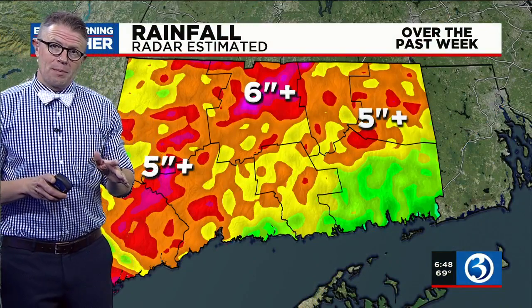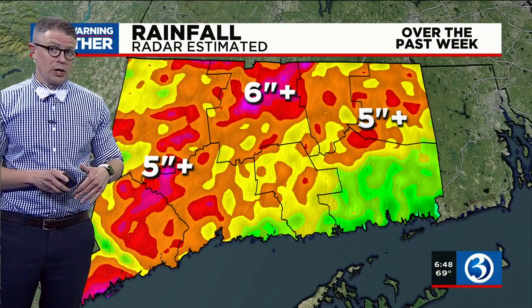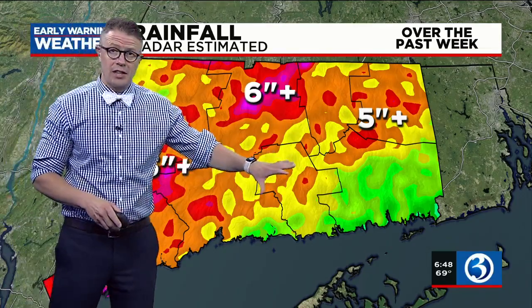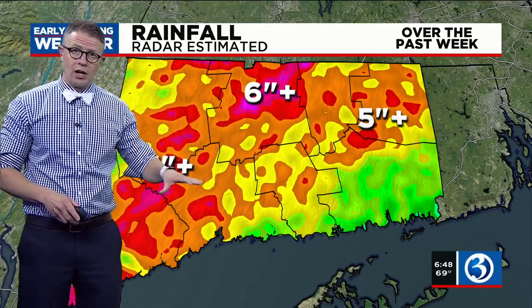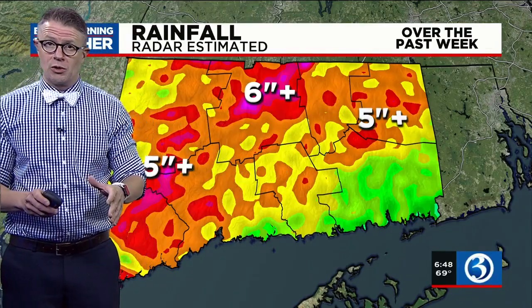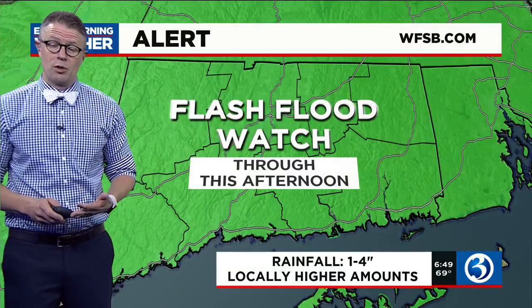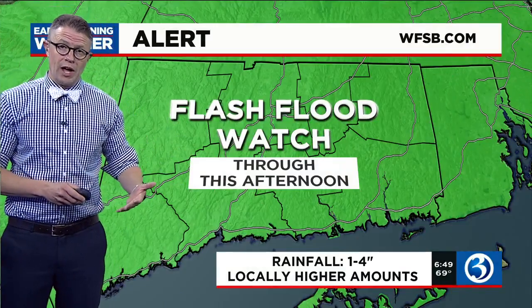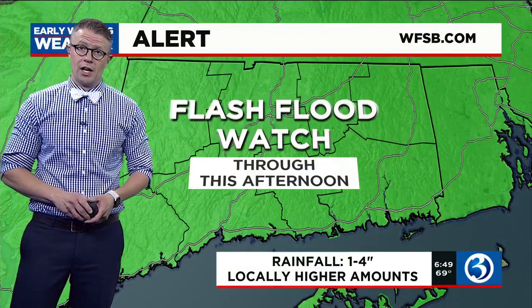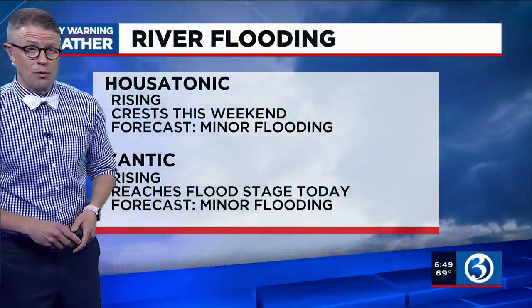I want you to look at this map because this is radar estimated totals. Over the past week or so, there are parts of Connecticut that have seen 5 to 6 inches of rain with even locally higher amounts. So that is a lot of rain. The ground is saturated, and that is why we have a flood watch in effect for the entire state through the afternoon because of all the tropical rain, the moisture that's associated with Elsa. We could see an additional 1 to upwards of 4 inches of rain as we move forward in time.